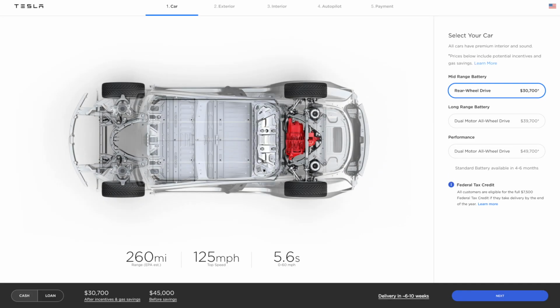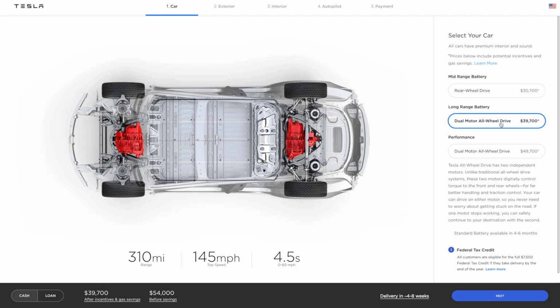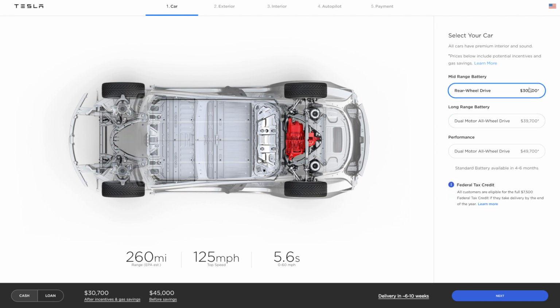This really includes the mid-range battery. This is some really exciting news because the long-range battery was $54,000, sorry, before savings. And now it's down to $45,000. That's a $9,000 saving with the mid-range battery that goes 260 miles.